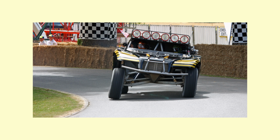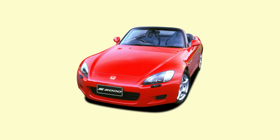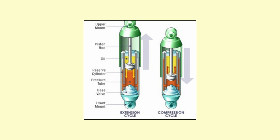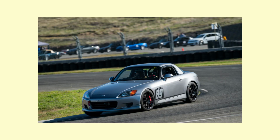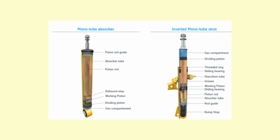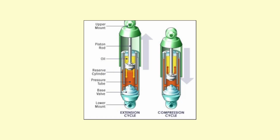To reduce this body roll even more, the S2000 uses monotube shock absorbers instead of a twin tube setup to not only corner more neutrally, but also feel stable at high speeds. However, at the trade-off of a slightly stiffer ride, as you do have more gas pressure in the shocks than you do with twin tubes.